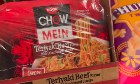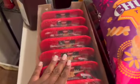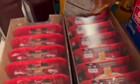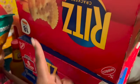I also grabbed some chow mein noodles. I got two boxes of these. Grab some barbecue sauce. Got some regular Ritz crackers, the 18 count.